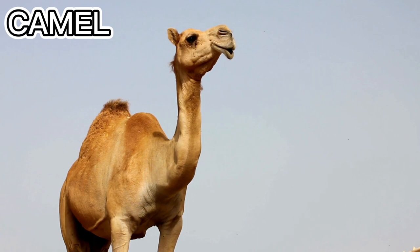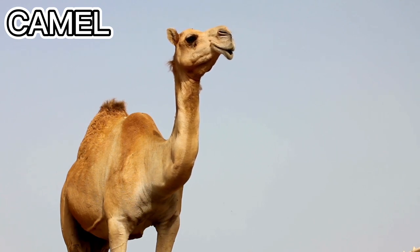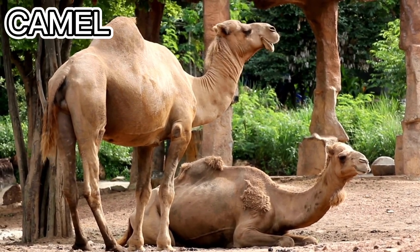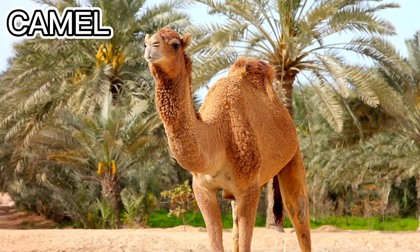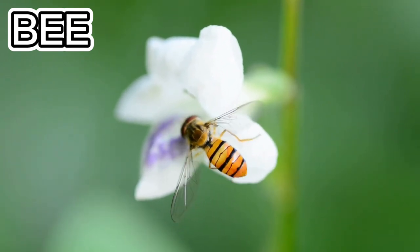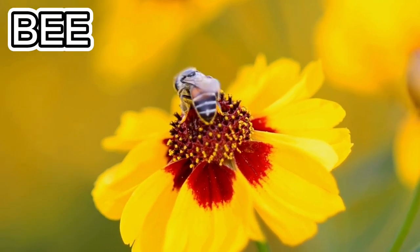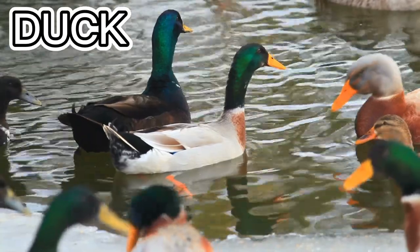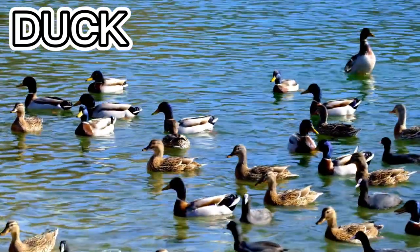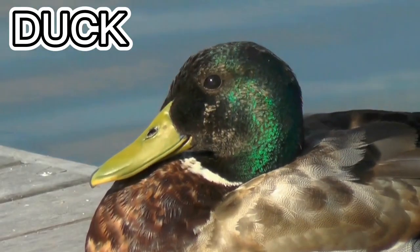Camel. Ka, ka. Camel. Camel starts with the letter C. Camels have a large bump on their backs. Bee. B, b. Bee starts with the letter B. They love honey. Bzzz. Duck. D, d. Duck starts with the letter D. Let's make a sound that a duck makes. Quack, quack, quack, quack.